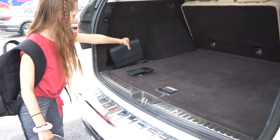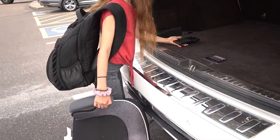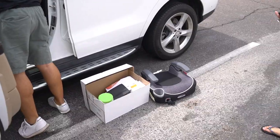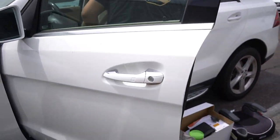What about this? I think that stays. It's the Mercedes thing. You got Jolby's chair? Yep. Good job. Oh. Almost forgot that. Oh gosh, that would have been a bummer.